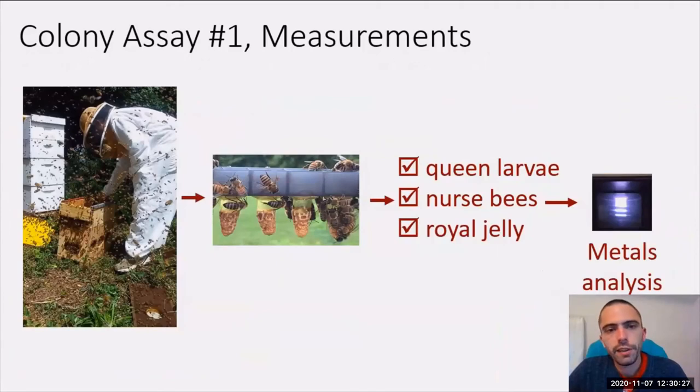And then 4 days later, we collect the queen cocoons, dissect them for the queen larvae. We also take out the royal jelly and take a subsample of the nurse bees from the queen rearing boxes. And we're having those analyzed for different metals.